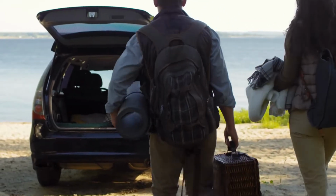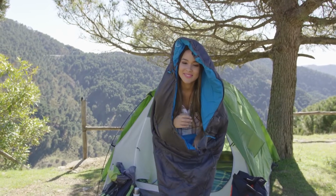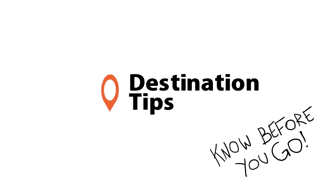Here's a list of the basics you will need to get before you go camping and what to look out for when buying them. Know before you go!